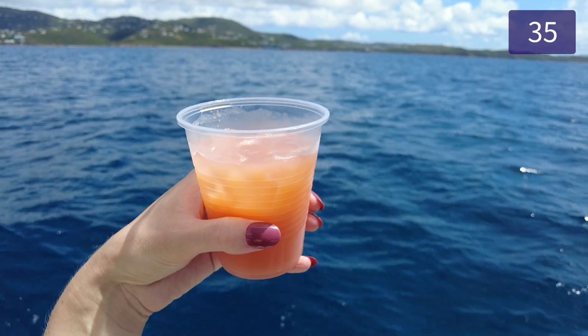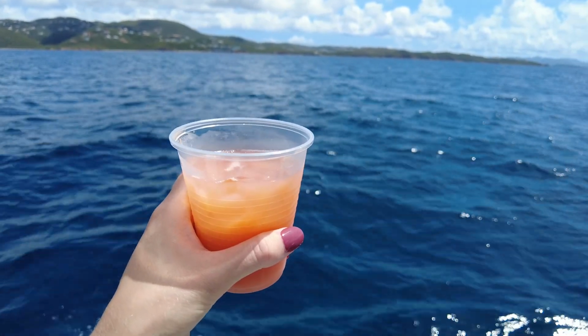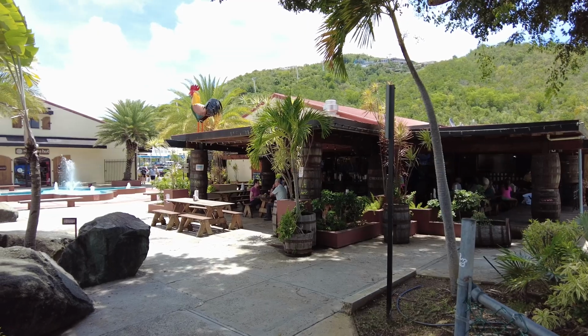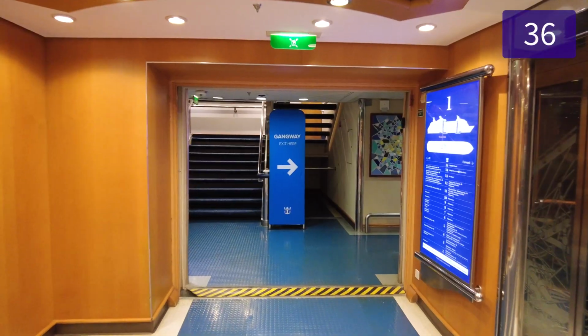Number 35. Save money by drinking in port. If you don't have a drink package, it can be cheaper out in port. There are usually bars within walking distance of the cruise ship that have prices lower than what you can find on your ship.